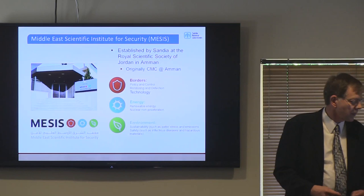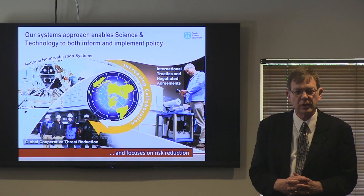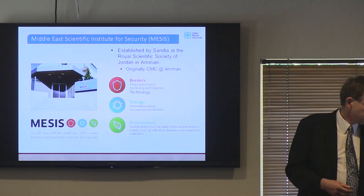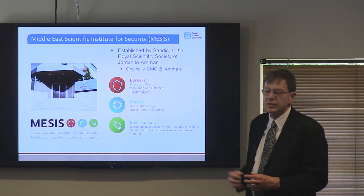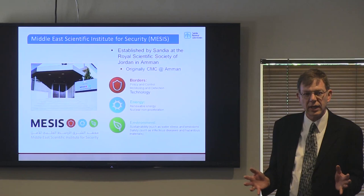Also, about a dozen years ago, we took the model of our cooperative monitoring center at Sandia and we transplanted it to the Middle East, to Amman, Jordan. We used to call it the Cooperative Monitoring Center, CMC, at Amman. And then a few years ago, it was rebranded as the Middle East Scientific Institute for Security. So this is now a Jordanian NGO. It's located at the Royal Scientific Society campus, which is like a national lab in Amman, Jordan.